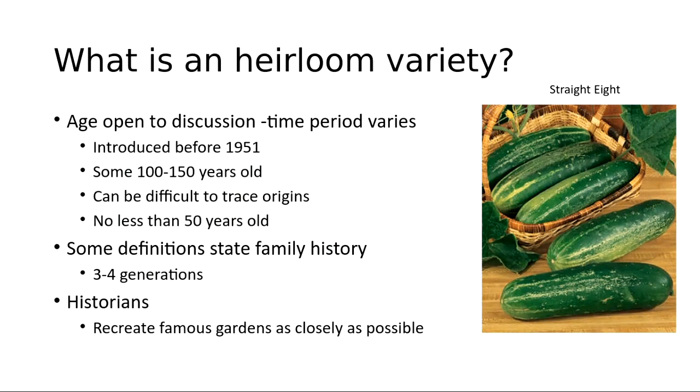So basically, heirlooms are things that are handed down, and the same thing happens with vegetables. Some definitions state they have to have a family history, brought to this country by our forefathers, grown for three or four generations, passed down from father to grandfather, next generation and such. And historians are important too because they recreate famous gardens as closely as possible, much like the gardens at Monticello by Thomas Jefferson, one of our first presidents.